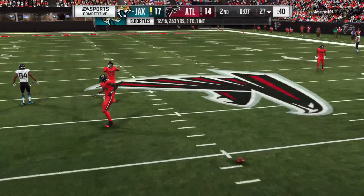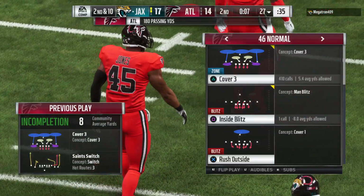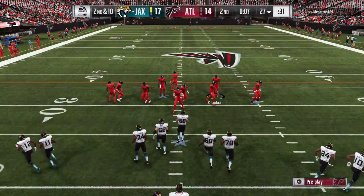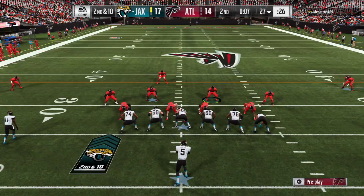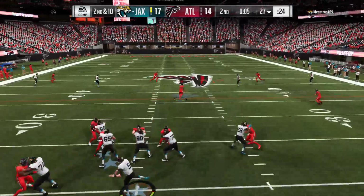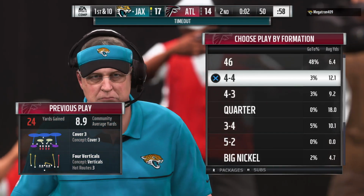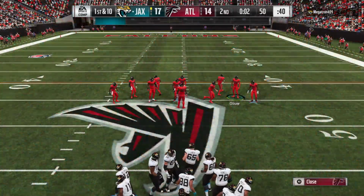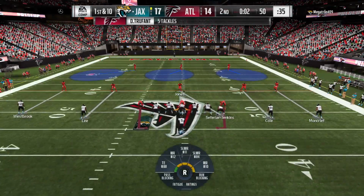And that is incomplete. 7 seconds remaining. Good coverage that time by the linebacker, Deion Jones. So after the incompletion on first, now second and 10. Bortles again here on second and 10. Got his man, complete over the middle. It's Cole. And we're going to get a timeout with 2 seconds remaining in the second quarter. Bortles now 13 out of 17 throwing the ball. He's got a first down.